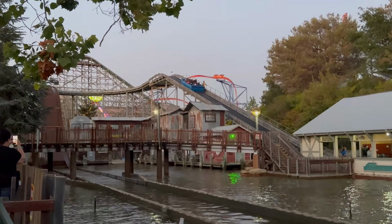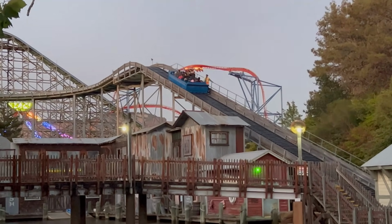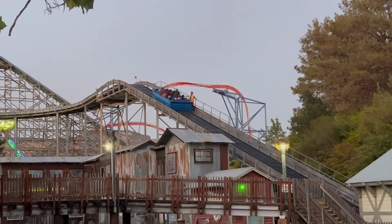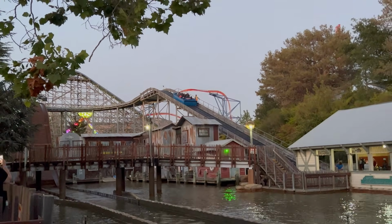What do you know, guys? It looks like another ride is broken down. Absolutely shocking.